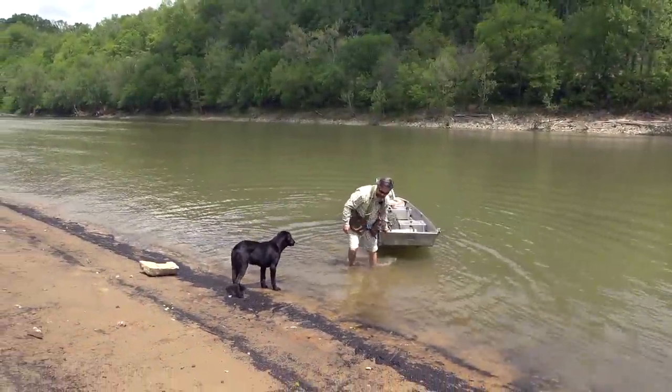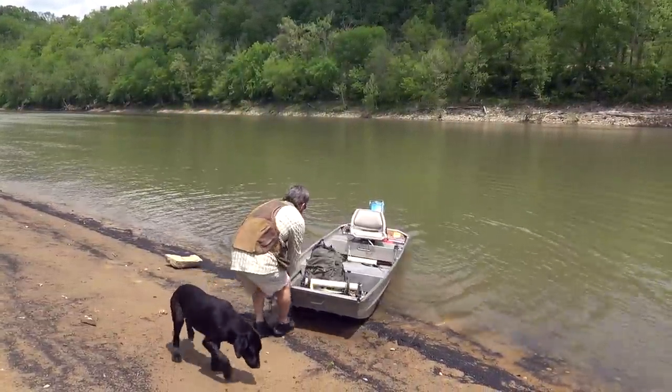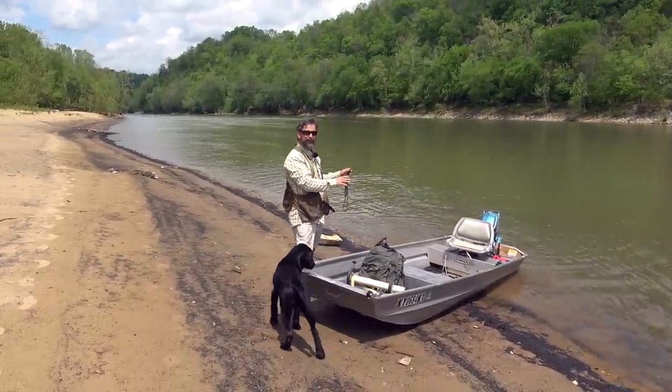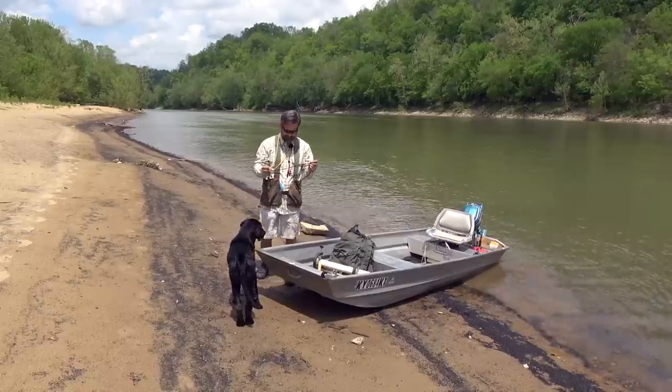Oh, now I have to drag my little boat up here on the beach because it has a hole in it. Not a big hole, but a hole that's big enough that if we leave it sitting over here for very long, we're going to come back and there's not going to be any riding in the boat home.